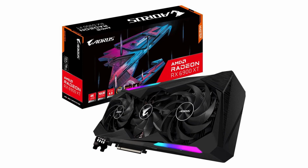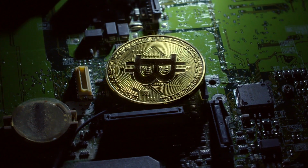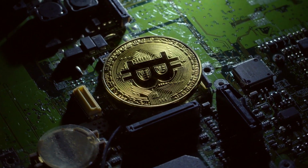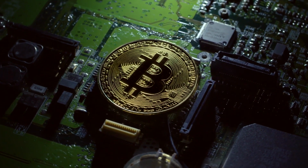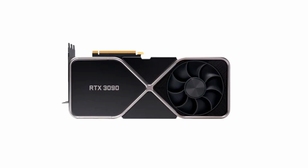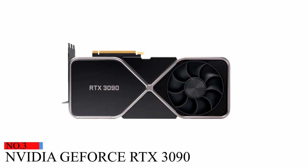But if you don't like this, you can opt for the RX 900 XT, which costs a bit more but allows for higher frame rates. Besides, the 700 XT is just as good. If you are just starting mining, then it is an excellent option. So friends, let's move to our number 3 choice, the NVIDIA GeForce 3090.